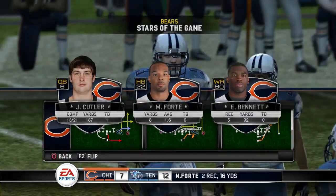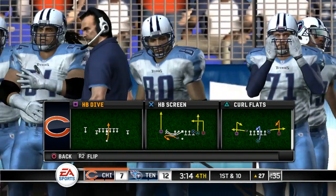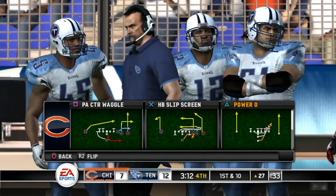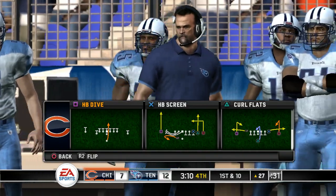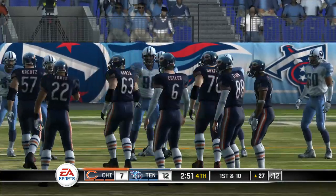Use short timing patterns to complete passes quickly and efficiently. Most of these patterns will result in only short gains. And you can break a big one if your receiver breaks a tackle or two. First down now and 10 to go.